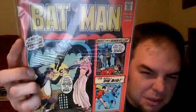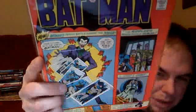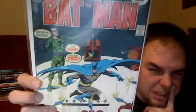Okay, little penguin. 257. Ron Jeremy is Penguin is how I picture it. 260. Absolutely love that cover. If it was blown up. Great stuff. Alright, then they went back to regular format here. We have a Riddler story. 263. Behind that I have 301. Batman with a gun again.